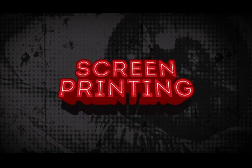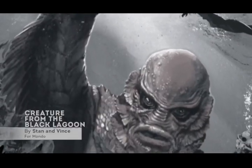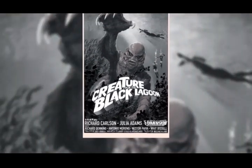Screen prints are a lot different than regular movie posters, and I think that's part of why they're so successful. And we have a ton of people that order their first screen print from Mondo, seeing just an online JPEG, and that's how they get hooked on screen prints, because they've never really had one before in their hands.